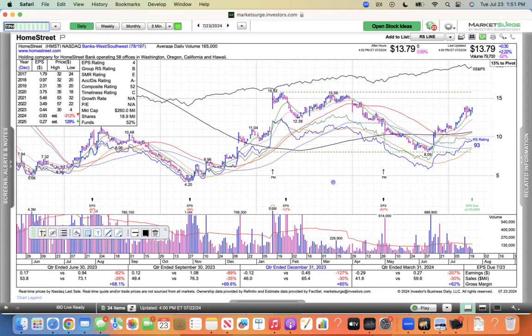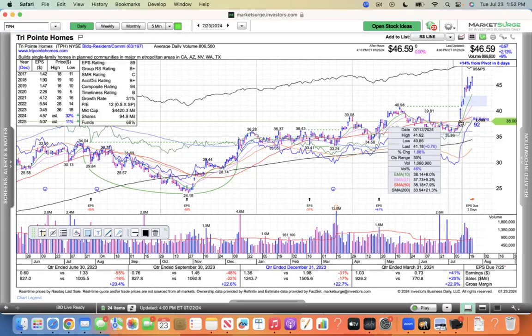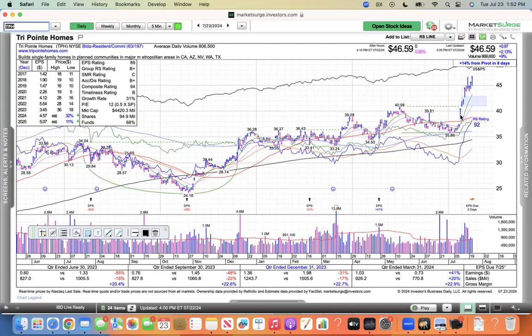I got to go to another group that's traveling in packs like a pack of wolves. This is the home builder stocks. This is Tri Pointe Homes, TPH. It undercut the 50 and then rallied back above it one day on 7-11, July 11th, 8%. And that's why we acknowledge those moves. And now it's just making higher highs. But they report on July 25th, which is Thursday. So be careful there.